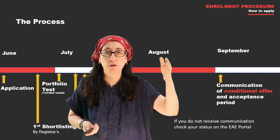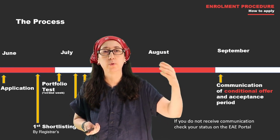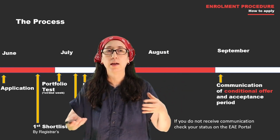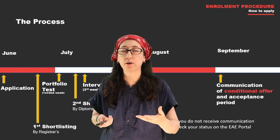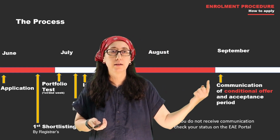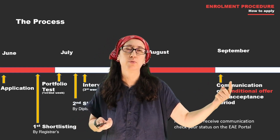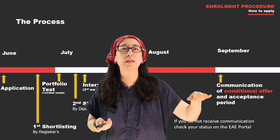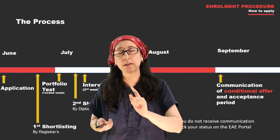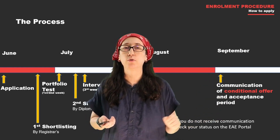Because after that, the lecturer needs to take time to review everybody's test, everybody's interview, everybody's portfolio. And then they make up their mind as to who they want to offer the place to. And that's where it happens. Around the 1st week of September, between the 5th to the 12th, roughly, it usually doesn't spill into the 2nd week of September, but sometimes it does. So you will receive your conditional offer.